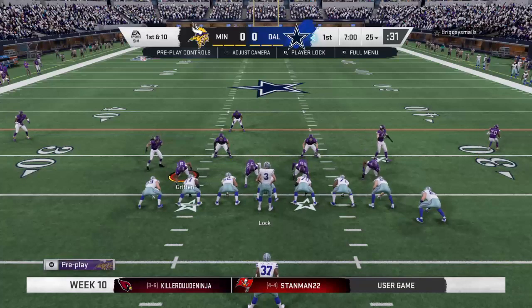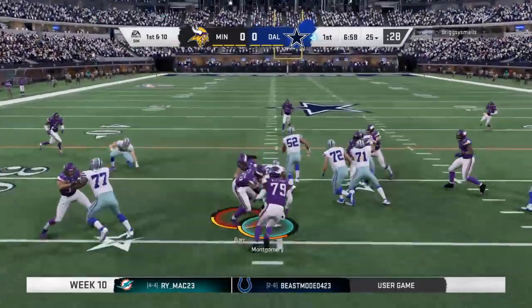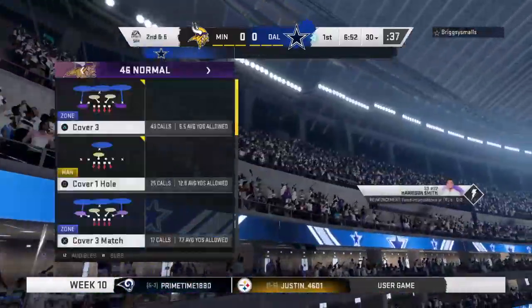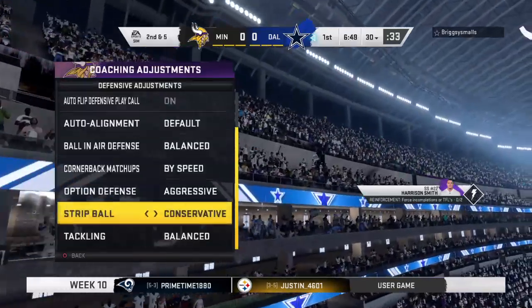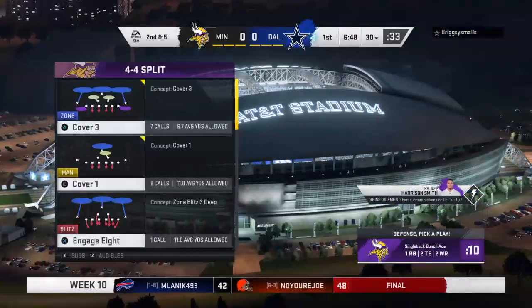They run with David Montgomery, the third-round pick from Iowa State. And he'll get this from the 25 to the 30 for a pickup of 5. 5 yards on the carry. Good pickup on first down. Brings up 2nd and 5 at the 30-yard line.